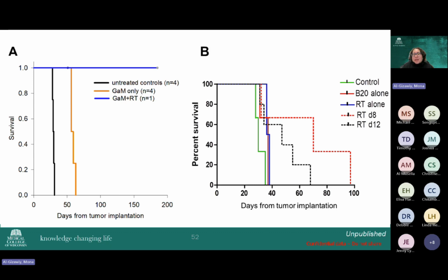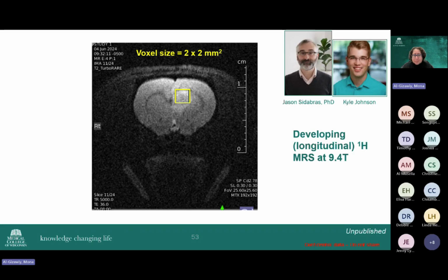But we see that combination therapy, radiation and gallium maltolate, quadrupled the survival essentially of our gallium monotherapy rats, and more than quadrupled essentially the survival of radiation-only rats from a previous project. So obviously we're going to repeat this. Just very lastly, we now have the capability to monitor treatment effect with MR spectroscopy during our preclinical imaging.